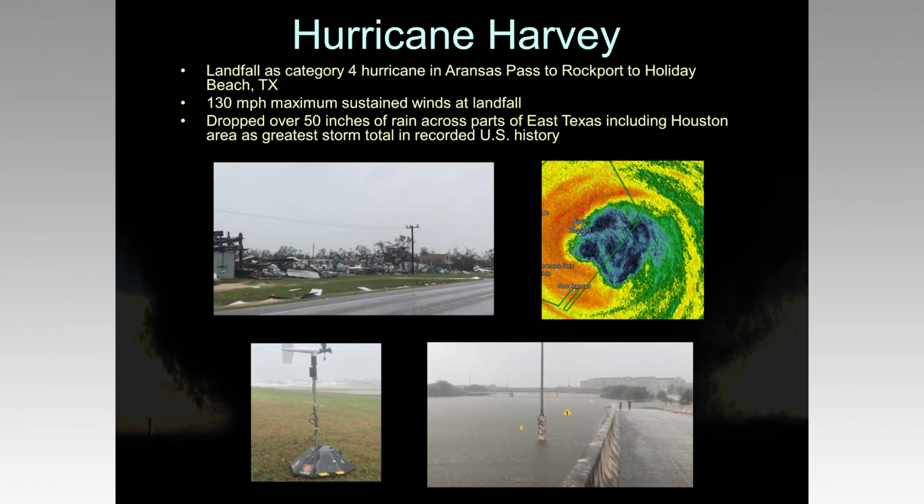And this is the Hurricane Harvey slide. There you can see Rockport, Texas, made landfall as a Category 4 hurricane in Aransas Pass. We rode it out in Rockport. It had maximum sustained winds of 130 miles an hour, dropped over 50 inches of rain also across parts of East Texas, which is the most storm total rainfall that's ever happened from any storm as well.